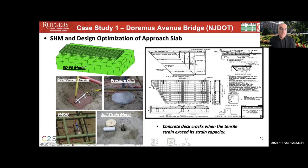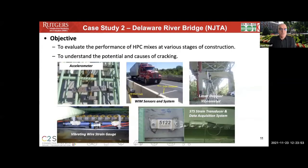And I think this is the detail. Perhaps it changed a little bit over time at DOT, but we increased the thickness. The thickness was, I think, 12 inches, now it's about 18 inches. And that has been shown to be very effective in mitigating or eliminating the cracking in the approach slab. So that's one of the outcomes of that project.